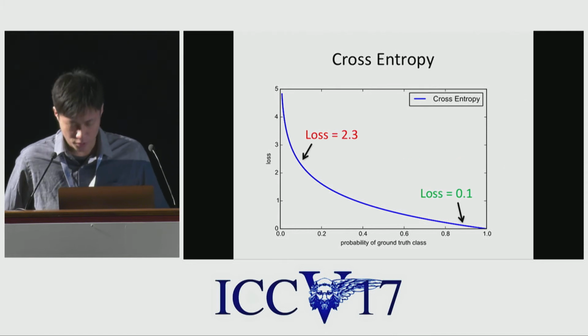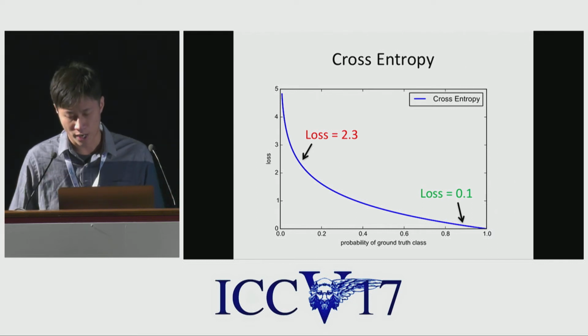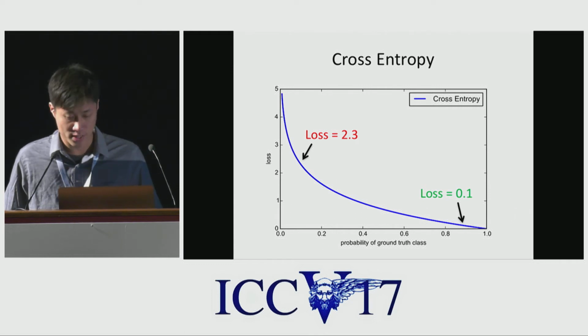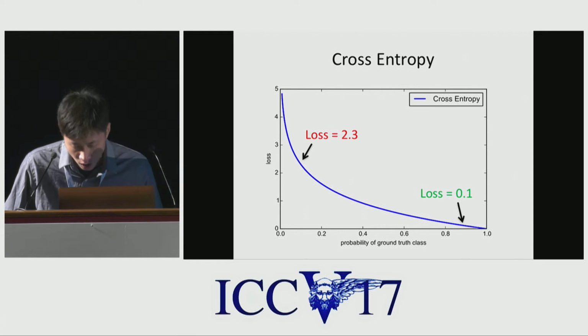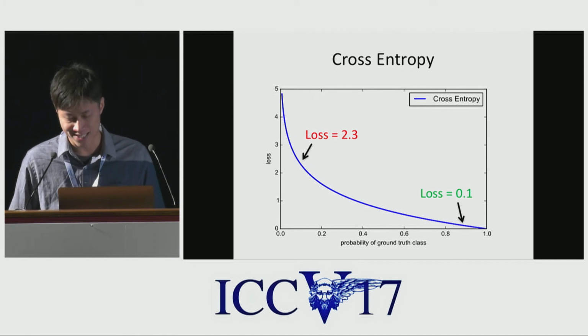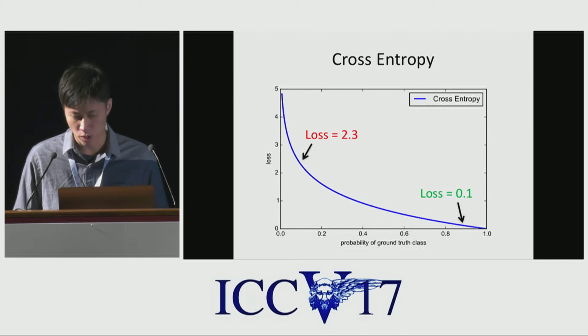I want to give you a quantitative example. An easy example with probability 0.9 of being the right class generates 0.1 loss during training. For a difficult example, with probability 0.1 of being the right class, which is the point on the left, it generates 2.3 loss, which is 20 times bigger than the loss of the easy example. And it sounds like everything makes sense, right?